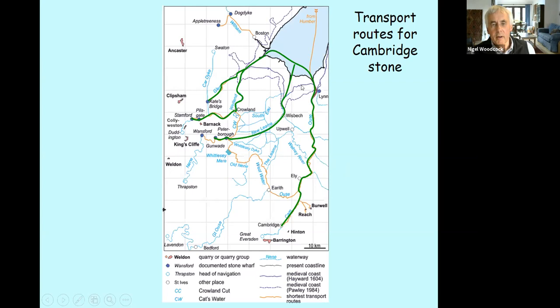That's quite a long way, but fortunately there was a shortcut kept open by the monasteries and the Fenland abbeys to transport their stone and their goods, and that cut across to the Ouse basically, and then up the Cam. And the cost of inland waterway transport is about five times less than the cost of overland transport. So this was not a prohibitively expensive operation.